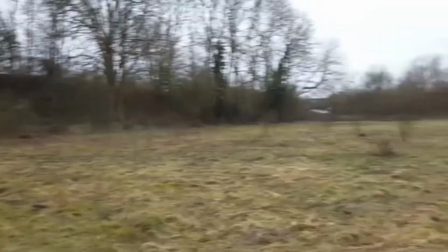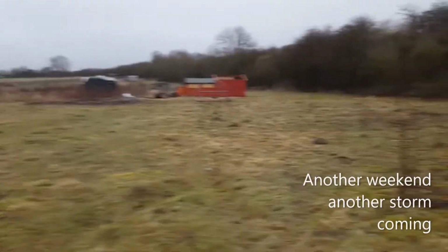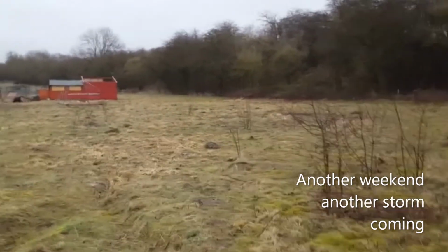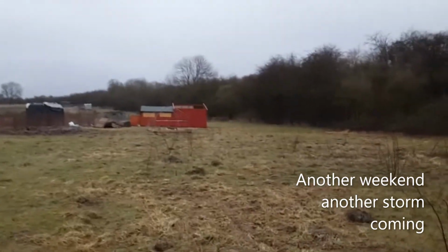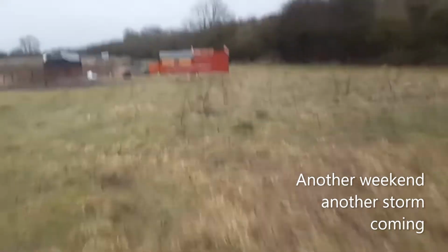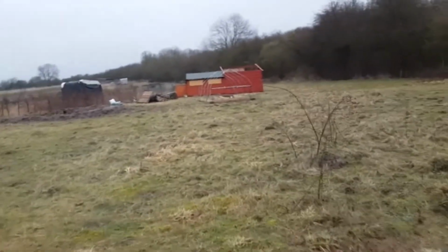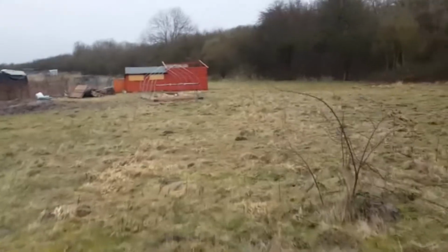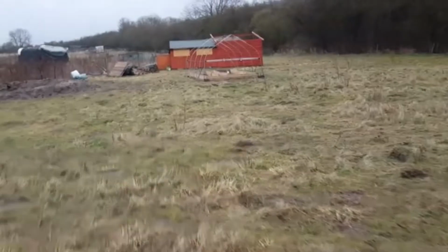Well, here we are down on the land, and it's a little bit of a wet start to the morning. We've had lots of rain over this past week, and now we're just waiting for Storm Dennis. They reckon it's going to arrive around about lunchtime. Massive rain, up to a month's worth of rain in a single day across many parts of the country. So I'm hoping I can get something done before that arrives.